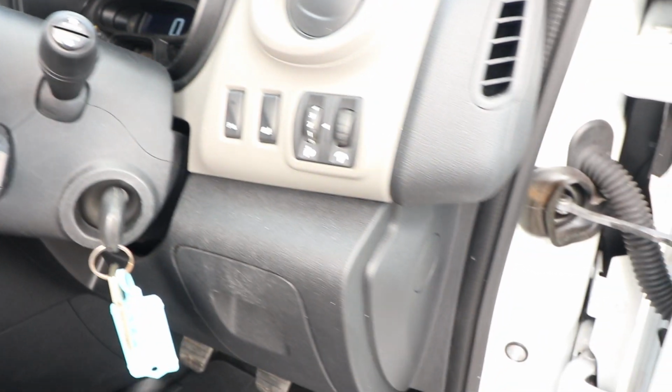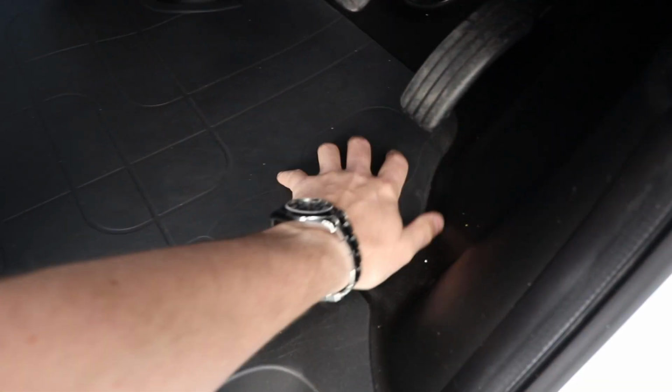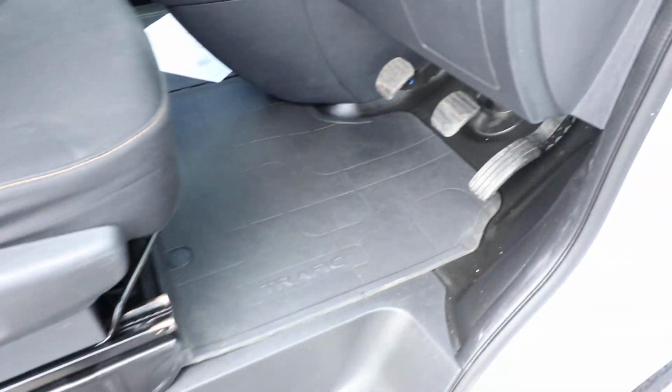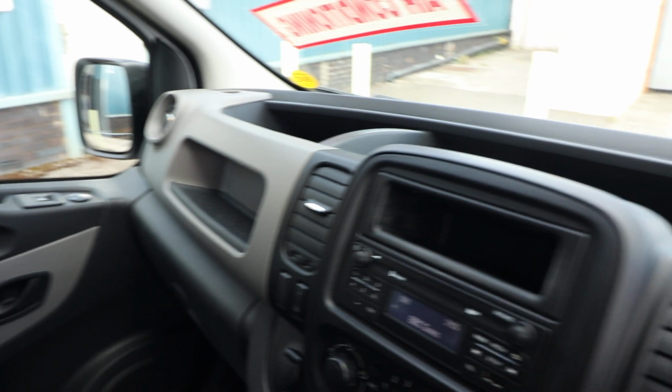Mileage there, 45,638 miles. And again, looking at the floor, we've got those nice Renault Trafic overmats. Let's see if we can have a quick look underneath, and again, fantastic order there underneath the floor, thanks to those very nice hard wearing mats. Jumping then into the cab, we can have a look inside here.